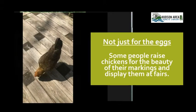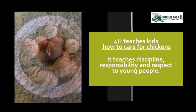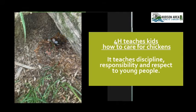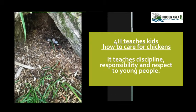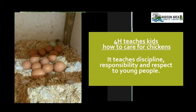You know, a lot of kids with 4-H organizations like that will encourage kids to do this, because it's a way that one can learn discipline and responsibility and respect, and also learn how to care and nurture for another living thing.